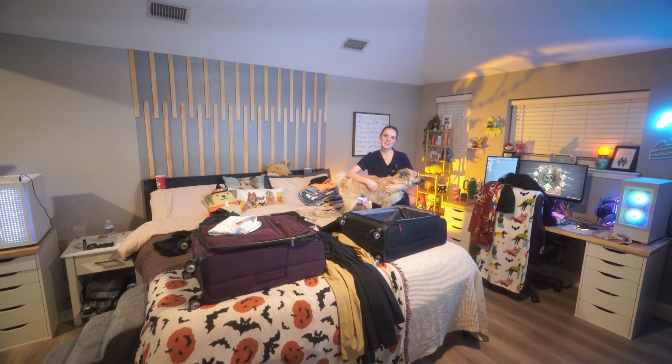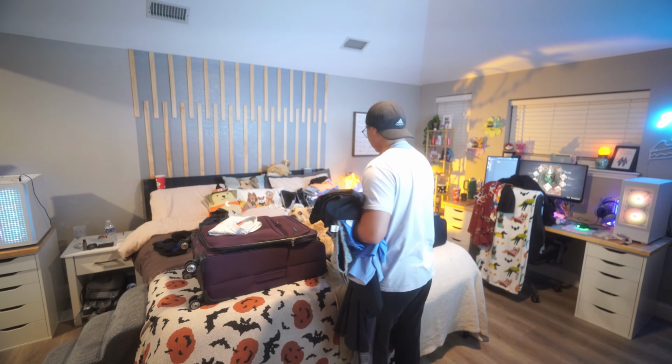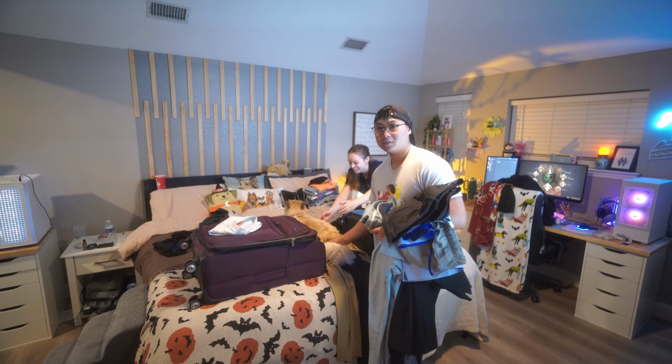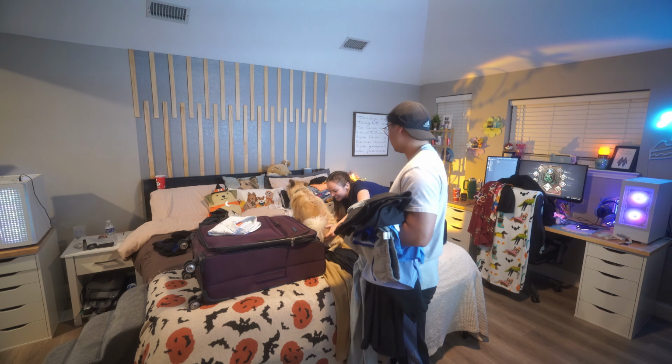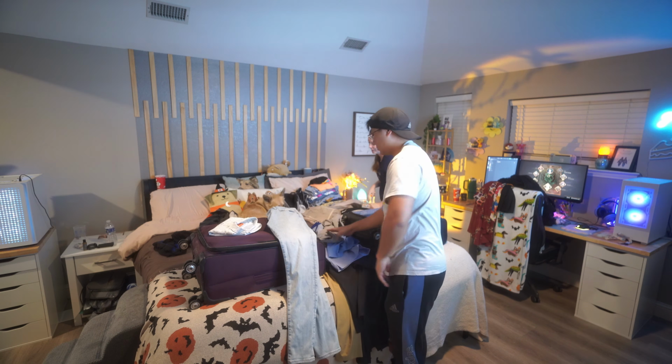I think he knows we're leaving. He's attached to me now. I think he's learned what suitcases mean. Hi people. Say hi people. Excuse me, boy. Up, move. He doesn't want to move. Come on, bud. There you go. Right there. Lay down. Good boy.